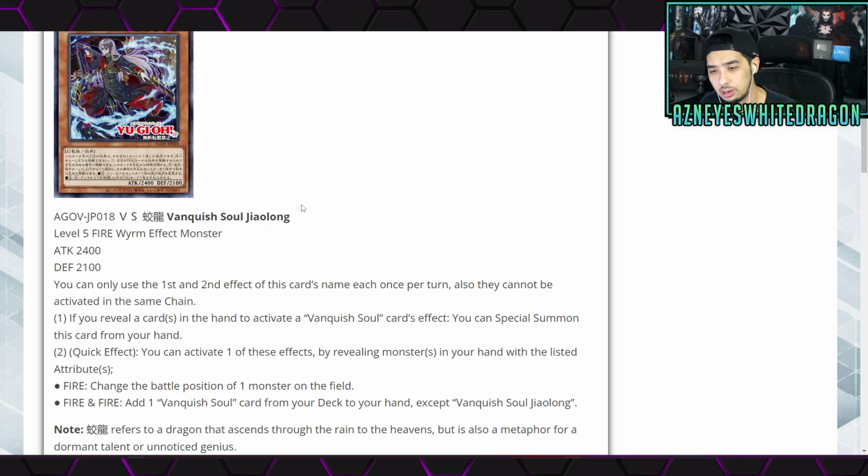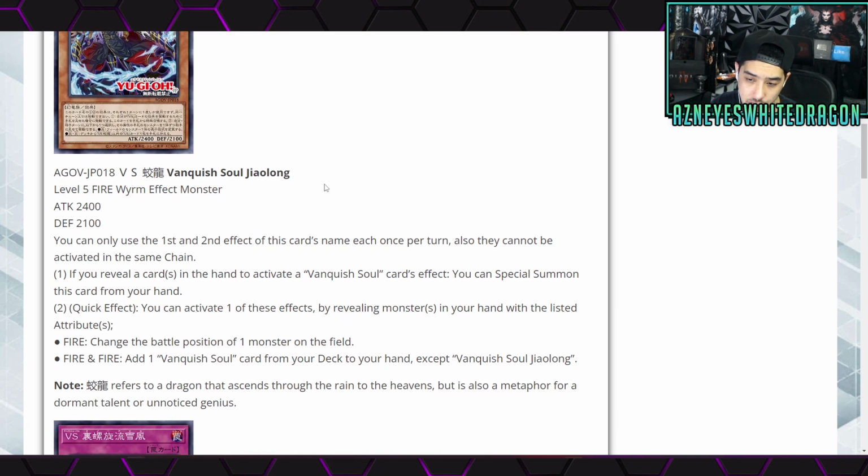Second part is, as a quick effect, you can activate one of these effects by revealing a monster or monsters in your hand with the listed attributes. So if it's fire, you get to change the battle position of one monster on the field. Fire and fire. What? Okay, you get to add one Vanquish Soul card from your deck to your hand, except for Vanquish Soul Jiao Long.